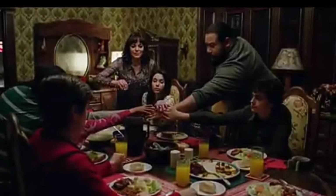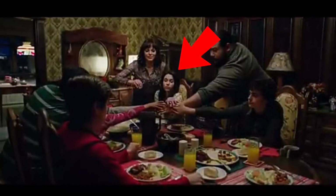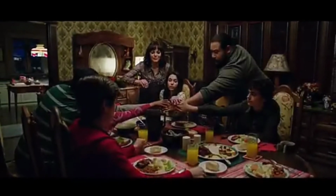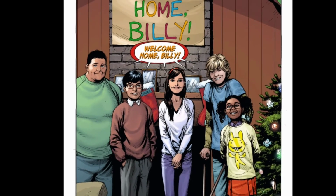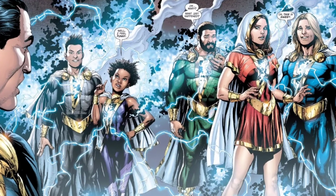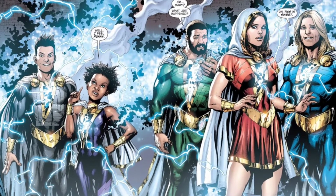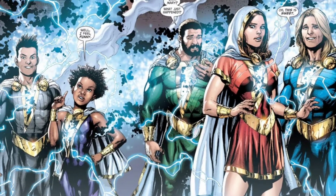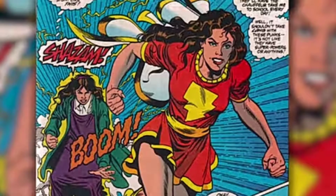Moving forward, we get a tease of his foster siblings, which are Freddie Freeman, Mary Bromfield, Eugene Choi, Pedro Pena, and Darla Dudley, and all the characters play a very important role, because in the comic, each of them gained the power of Shazam during that story, but they have their own unique abilities. Freddie and Mary are our old characters, Captain Marvel Jr. and Mary Marvel respectively, while Eugene, Pedro and Darla are newer.